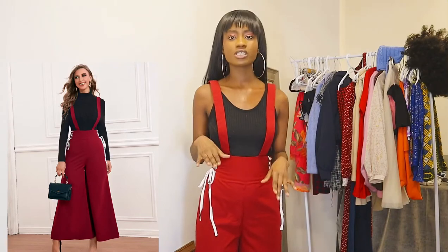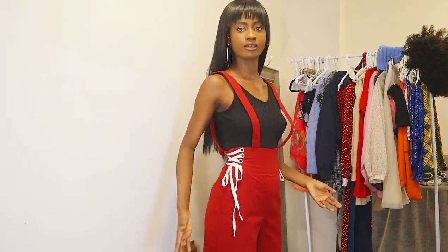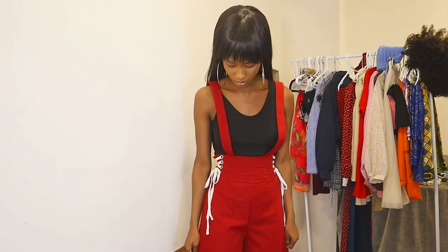So the next thing is these ones. The unfortunate thing is these do not have pockets. I don't know why they don't have pockets. How can you not give this a pocket? It does not make sense.